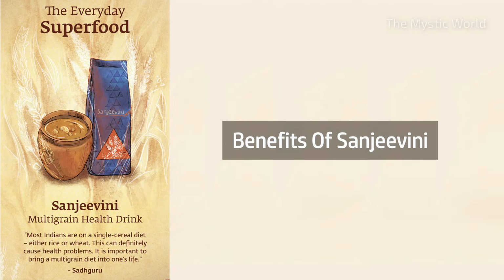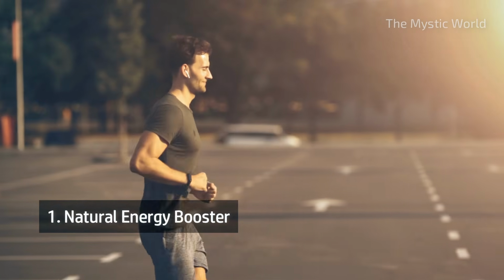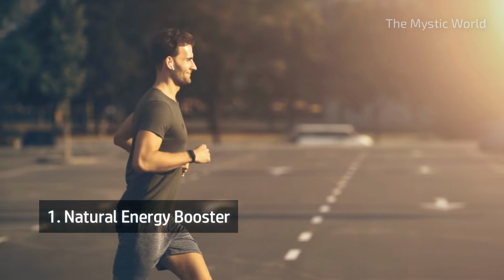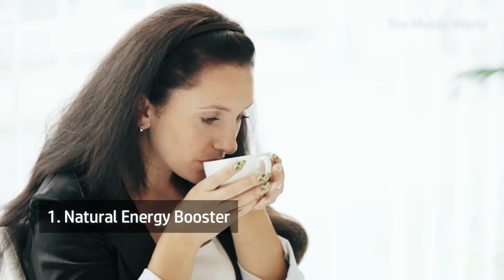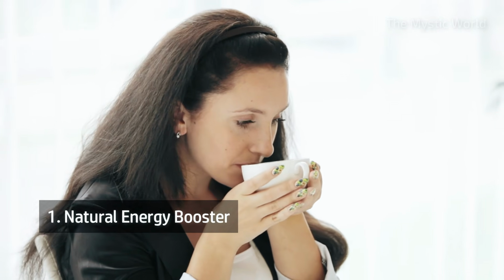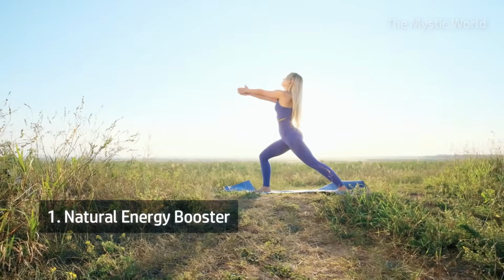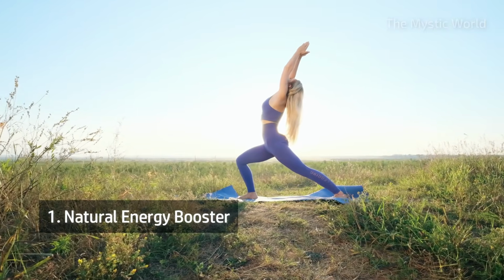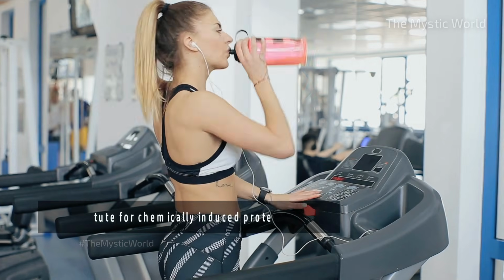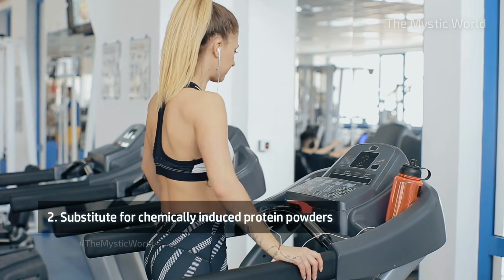What are the benefits of Sanjeevini? Natural energy booster. Sanjeevini is an ideal health drink mix for people who wish to shift to a healthier plant-based option. One can easily include Sanjeevini in their daily schedule, whether it is after a daily workout or an intense yoga session, as it serves as a natural energy booster. It can also be a healthier substitute for chemically induced protein powders.